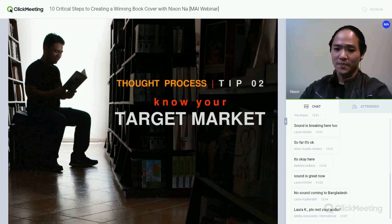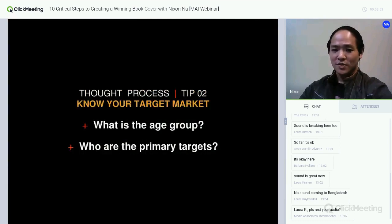And then for tip number 2, we as designers need to know who our target market are. So basically we need to simply ask these 2 questions about target market. What is the age group, and who are the primary target market? Now, why do we need to know these 2? Simply by knowing these 2, it will already help decide on the type of image we will use. It will also help us decide on the fonts, and especially the layout as well.